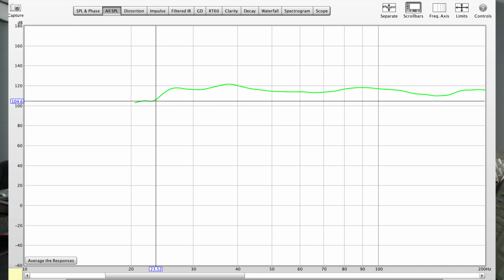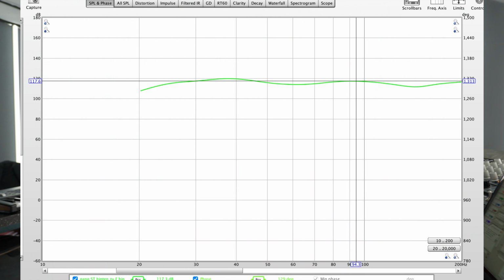121, maybe 122. Let's add the psychoacoustic smoothing that shows you what your ear is actually able to pick up, and we make it even flatter. So we got in total 8 dB up down in the low frequencies, plus minus 4 dB. Extremely, extremely good. I would even argue that's as good as it gets. I know from other studios that they're not even close to this.